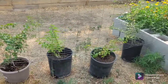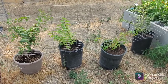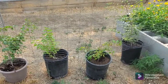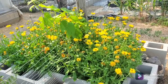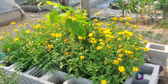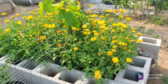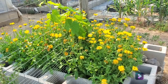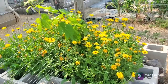These are some little trees that I'm growing. They're little elm trees that are going to be planted on my property, but they're just chilling right here for right now. My calendula I was very pleased with. They really took off. I didn't realize they were going to be this tall, but I'm very happy with that because I use that in my herbal medicines. So I'm going to be harvesting a lot of that and drying it in my dehydrator.